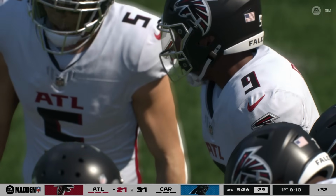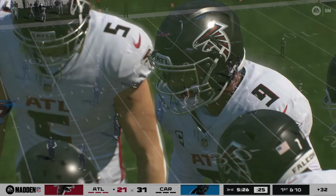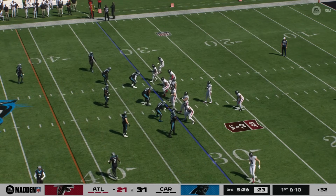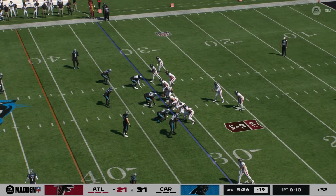Yeah, and I think the best move for them is to not worry about how far they are down on the scoreboard, but to just remember the last drive and how it ended. Go ahead and try and repeat that. Then you can look at the scoreboard and see where this game is.